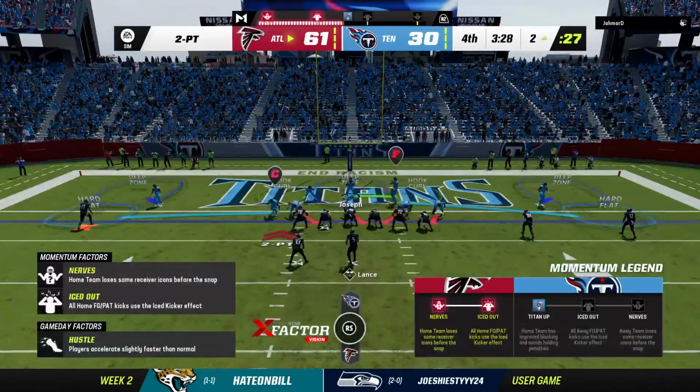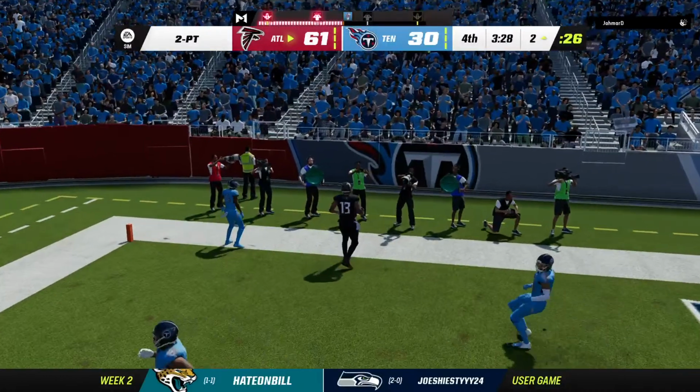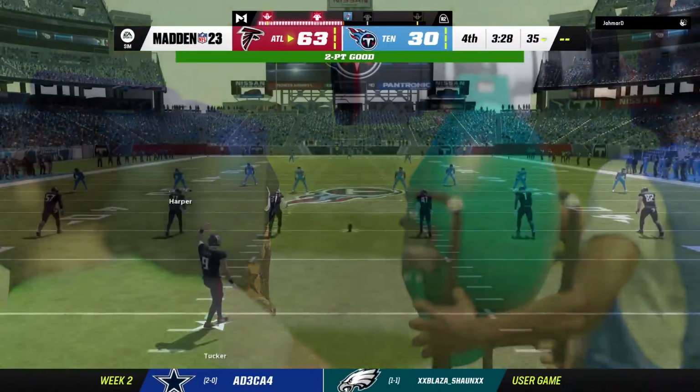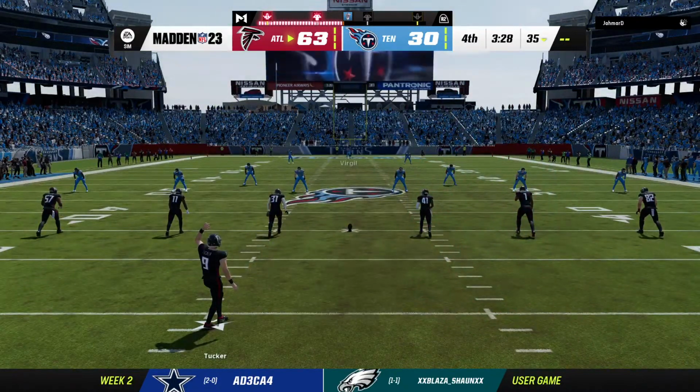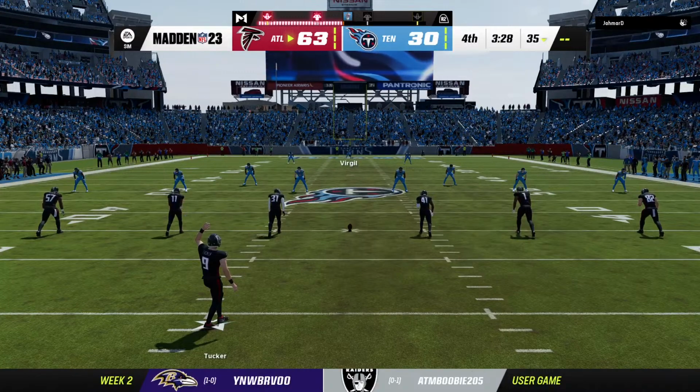Just total domination, Charles. They've clicked so well, and if you really focus in on the offensive line, they protected well when they wanted to throw the ball. They moved people off the line of scrimmage when they wanted to run it. Smiles all the way around. This offense has been really good in this one.